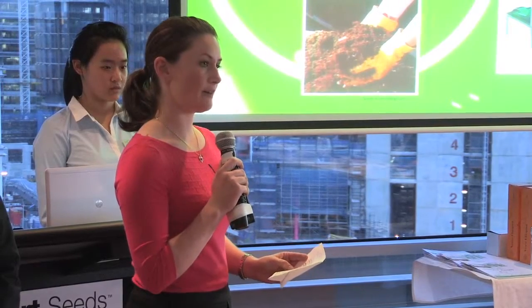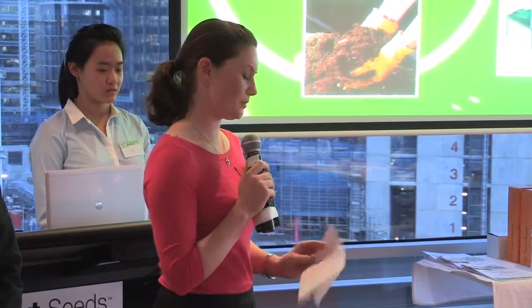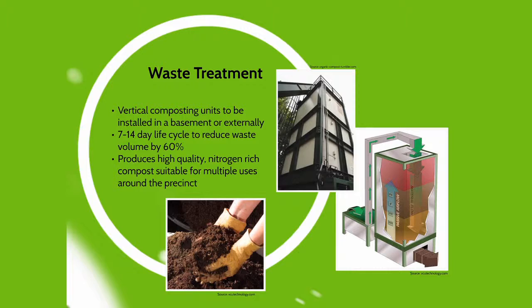Our system does not require any mixing, it is naturally aerated, and it produces its own heat, which destroys any pathogens that are present in the waste. This heat also has the potential to be collected and captured and used for the precinct heating if it's desired. The Food Cycles unit produces a nitrogen-rich moist compost that can be suitable for many uses, including farming, top-up soil and landscaping, just to name a few.